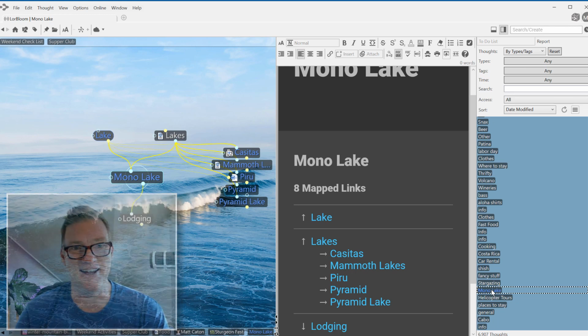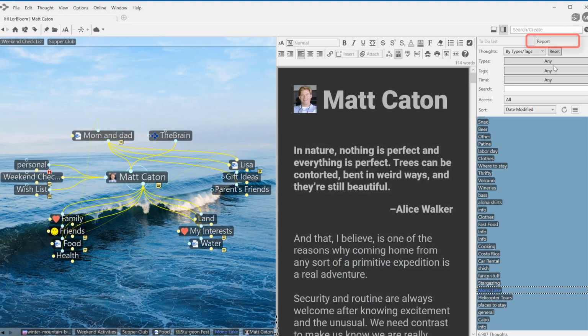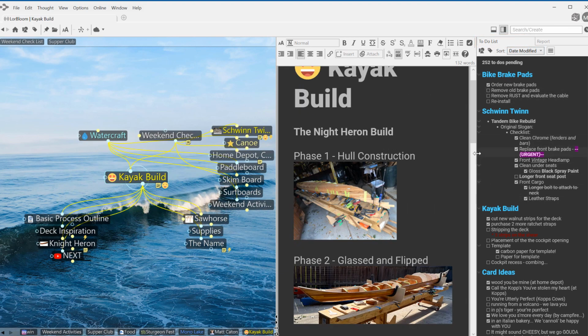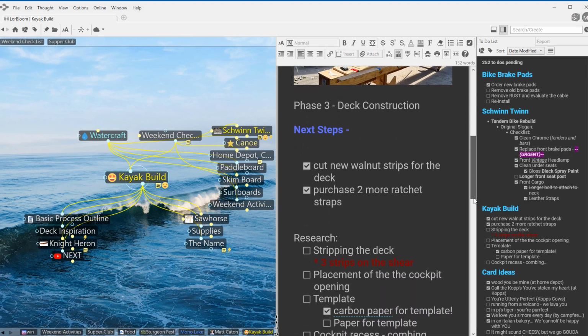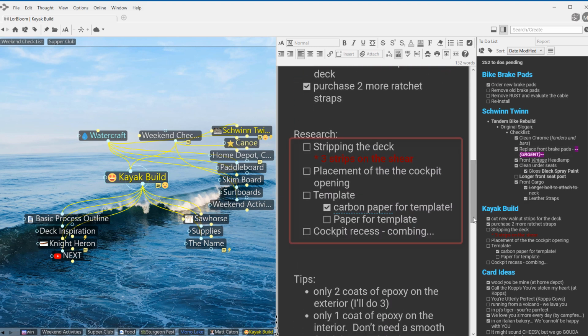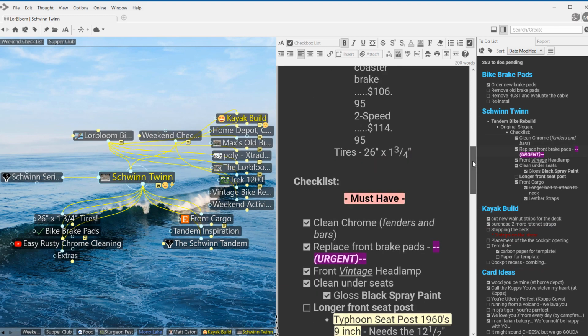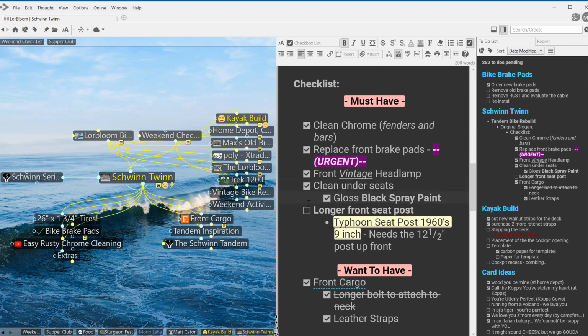Next, and right next door to the Reports tab, is the To-Do list. If you keep checklists in the note content of your thoughts, your to-do list will display all unchecked items anywhere in your brain. Again, it's time to review and decide if these ongoing and incomplete tasks need to be moved to the foreground or just be removed from your brain.